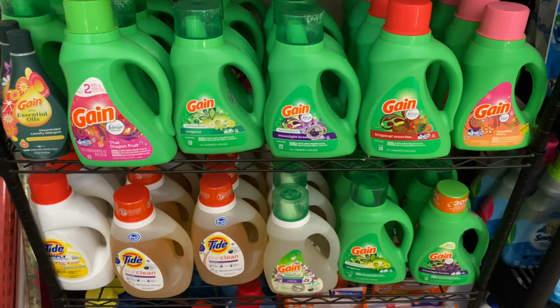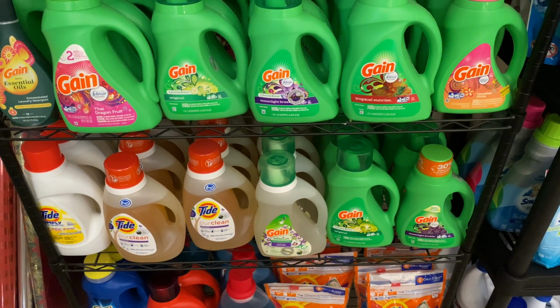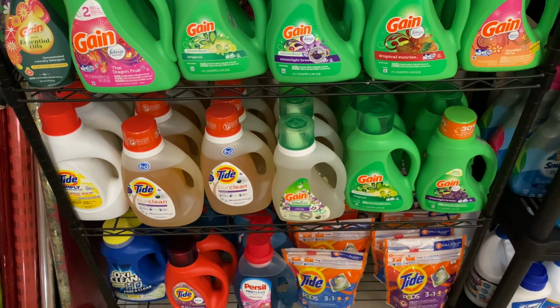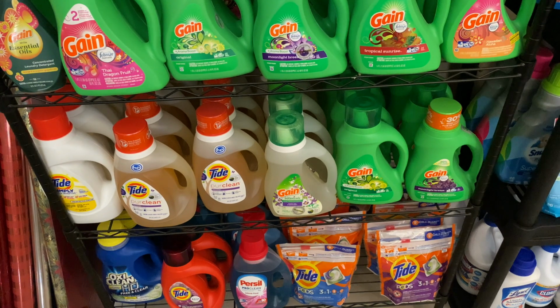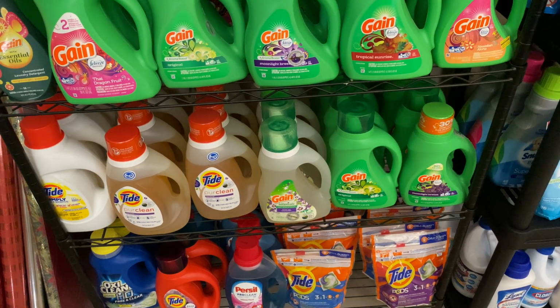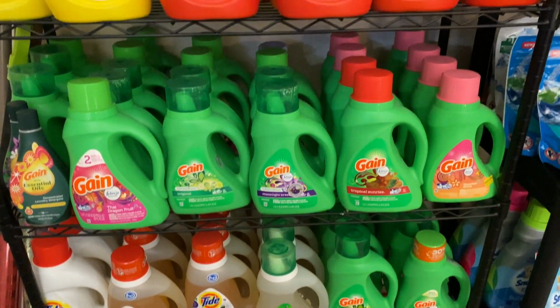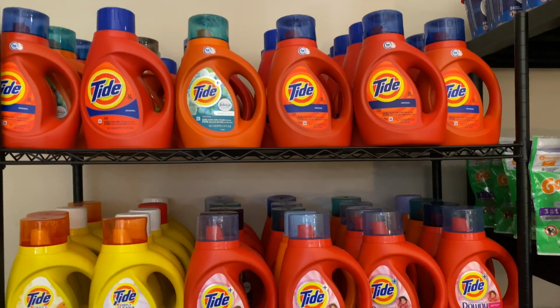And then down here, and y'all, that's some wrapping paper over there, ignore that. We have some more Tide and some more Gain, and then down at the bottom I have just some random detergent, some extra Tide pods, and some OxyClean, some Persil, and some more Tide. So this is my little laundry detergent situation as of right now.